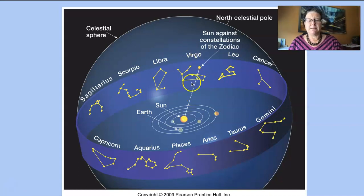So your daytime sky is going to be in this direction. Your nighttime sky is going to be in this direction. And so you would be able to see these at night. Six months later, when the Earth is over here, you would be able to see Virgo quite nicely. And these constellations over here would be out of view because you'd be looking towards the sun.